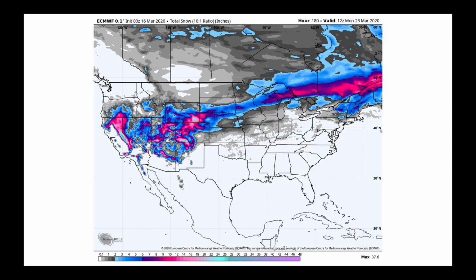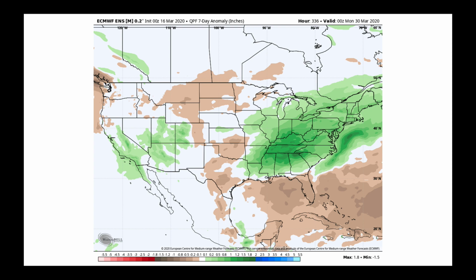Snowfall. Operational European run, we're just trying to find that heaviest corridor right in through this area. Big snows in California, maybe adding another 3 to 4 feet in the Sierra Nevada. So we're using this map just to see where the heaviest snow is expected to fall and what corridor from the operational run. And as we look out into week 2, remember that's when that third cutoff low comes in.